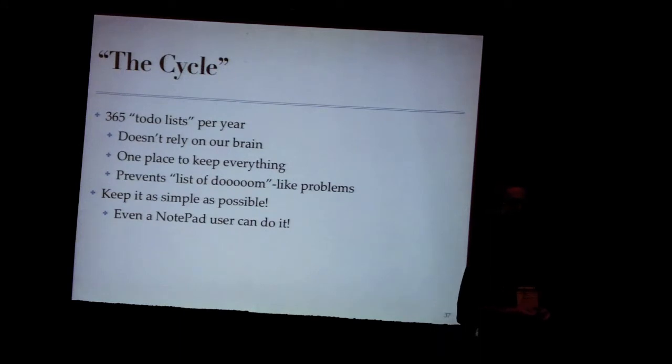These techniques can be done on Notepad just as well as on paper or a nice fancy PDA. I have nothing against the Getting Things Done book or these other techniques, but if you're required to keep 37 folders of information, I think that's a little too complicated. Sysadmins have enough complexity in their life. Let's try to keep things really simple.